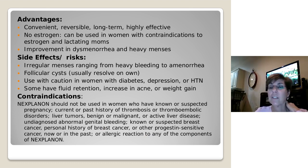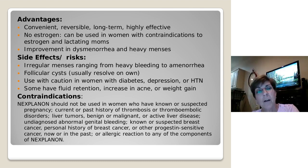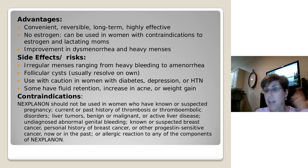Let me go over and look at some questions. Bronte, is there any benefit of Nexplanon over the progesterone-only IUD? Some women don't like the idea of an IUD. It can come out. Some find it uncomfortable. Some have more uterine cramping when they have an IUD, so you don't have that with the Nexplanon. Other than that, they're about the same.